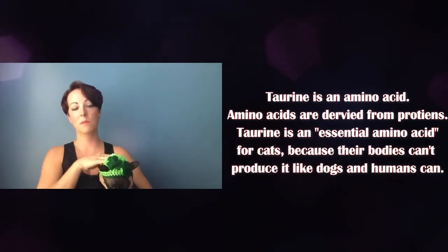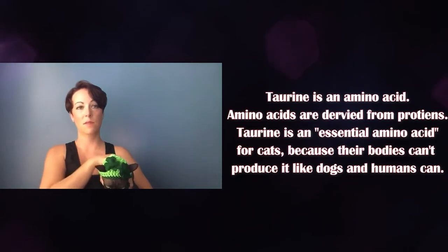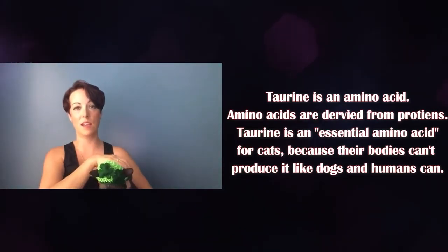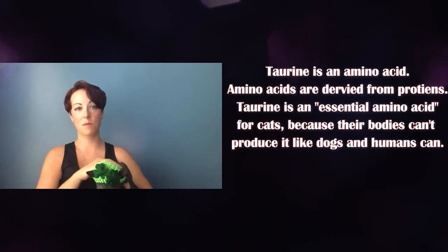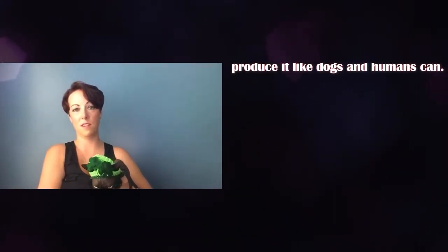However, cats have a limited ability to manufacture taurine. Therefore, taurine is classified as an essential amino acid in the cat. Fortunately, taurine can be easily obtained from the cat's diet, as long as the diet contains animal-based proteins on a regular basis, as the cat's body cannot effectively store this amino acid either.